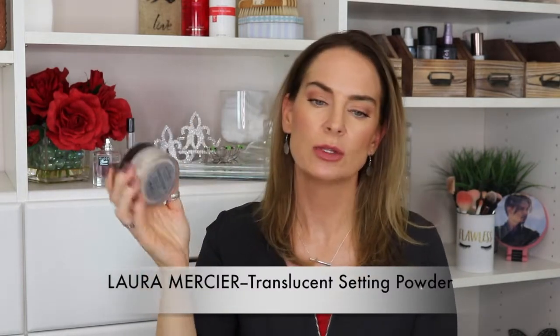I'm sure everybody knows about Laura Mercier Translucent powder. I really like this one. And if you've got oily skin, this really does help to keep those oils at bay a little bit longer than some of the other powders that I have here. But it's still a really good translucent powder.